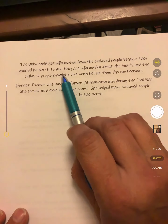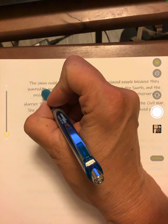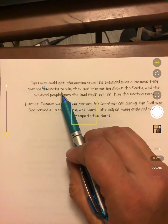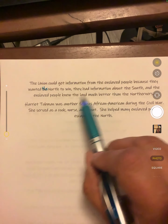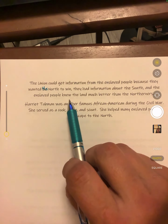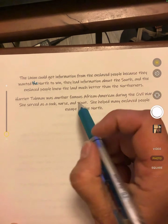The Union could get information from the enslaved people because they wanted the North to win. The enslaved people wanted the North to win. They overheard conversations between people, so they would bring that information about the South to the Northern people. And they knew the land much better, so they could guide the Northerners where they needed to be.